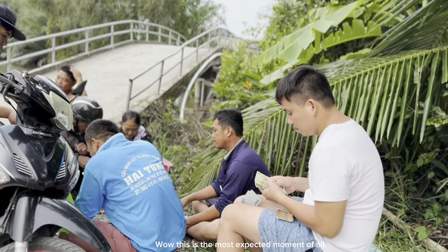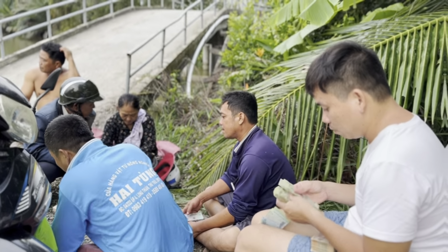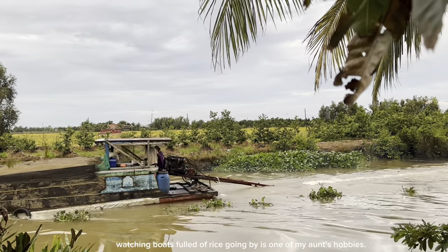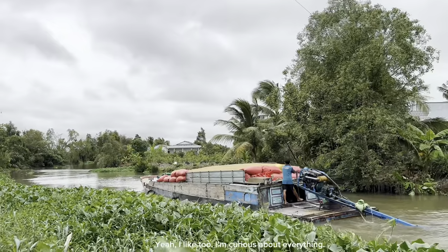Wow, this is the most expected moment of all. Watching boats full of rice going by is one of my hobbies. Yeah, I like it too. I'm curious about everything.